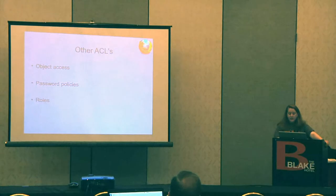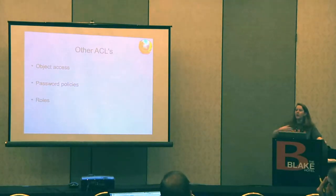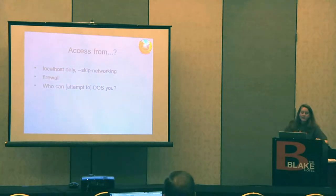What are your password policies, and what are your roles? So you could allow people to run commands. We talked about this a little bit with stored procedures. You'd say, okay, they have the role of whatever, they should use these stored procedures to do things. Maybe you don't allow people to create users, but you allow them to run a stored procedure that creates users.